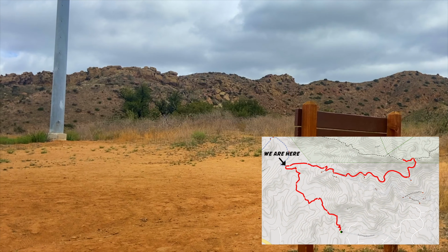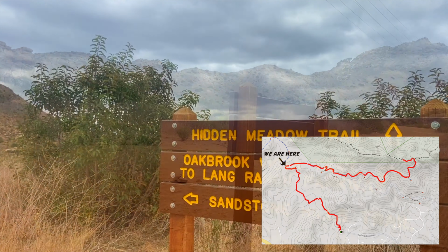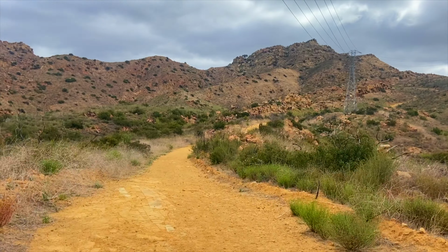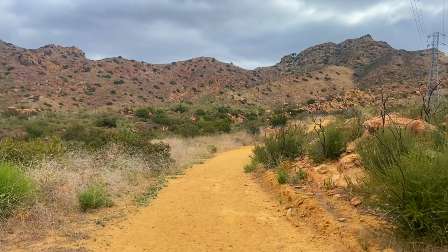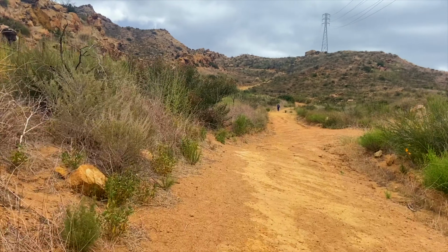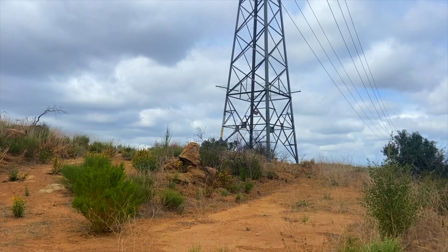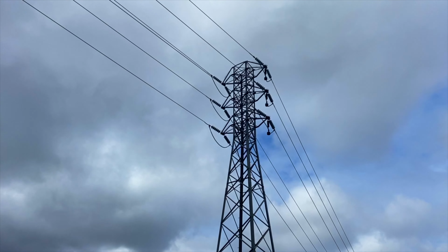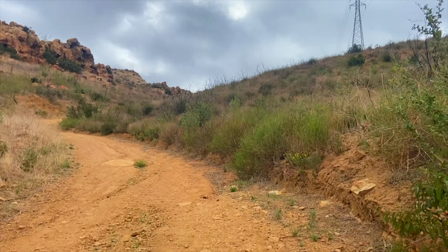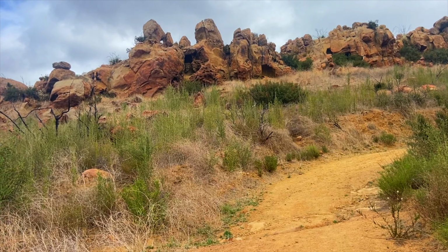At this split, we come behind this sign and we'll make a right to Sandstone Hills Trail. So far the incline has been gradual. Most of the elevation gain will be on the back end. Sandstone Hills Trail is a fun trail to explore since there's a ton of awesome rock formations and some small caves.